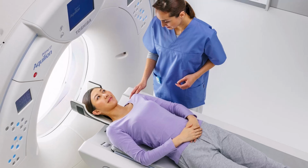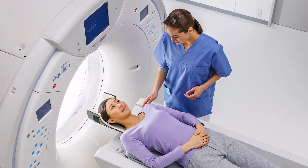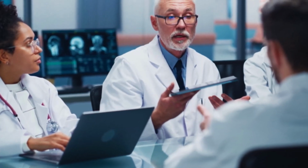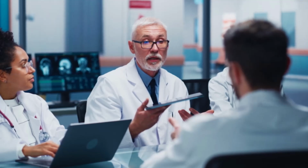Each diagnostic step provides valuable insights into heart function and the potential causes of heart failure. An accurate diagnosis helps guide treatment options to improve heart performance, alleviate symptoms, and prevent further complications.